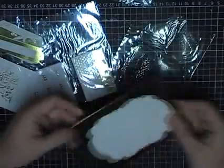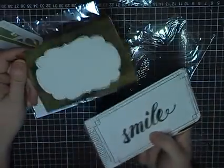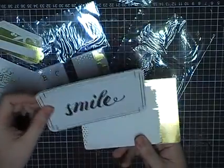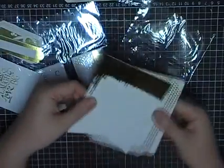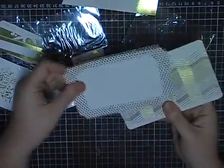These look like the same size, so these would be 4 by 6, like Project Life cards. So you get sort of that one. Smile. Oh, these have got funny around the corners. Oh, I like that one. Oh, that's actually a banner with like foil dipped. There's that one.